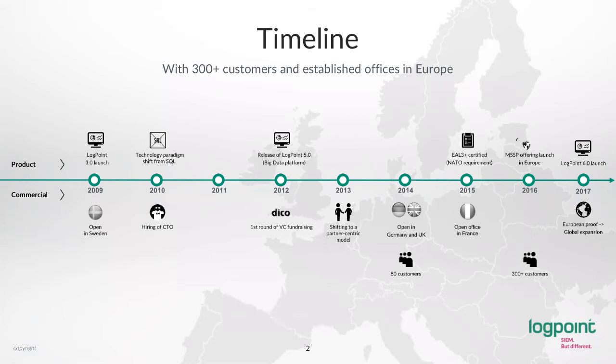2013, we shifted into a partner-centric model, so we do not deal directly with customers. Everything is through a partner, whether it be a preferred partner of your choice, or if you currently don't have one, we can help you find one. And then 2014 is when we expanded into the UK and German markets, and we started around there with about 80 customers.